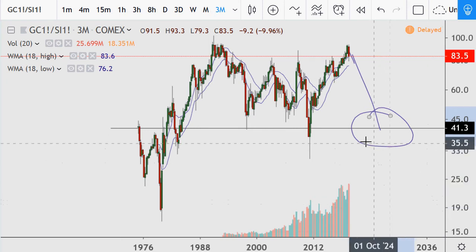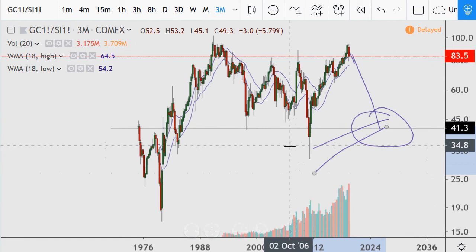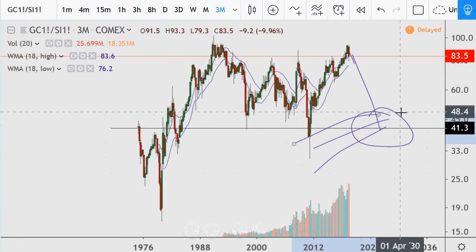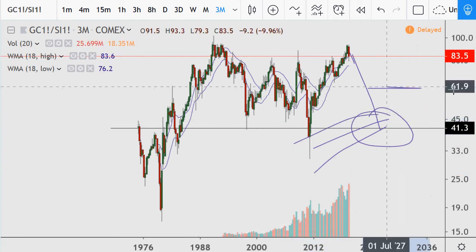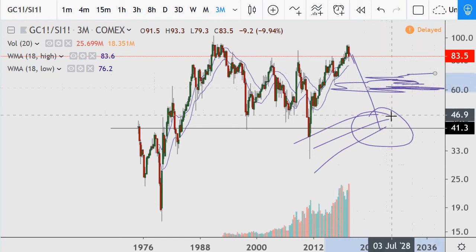And do a small allocation. This is what I'm planning on doing. Small allocation of silver into gold. If we get any of these lower high rallies in here, start flipping that back over. That's the plan there.